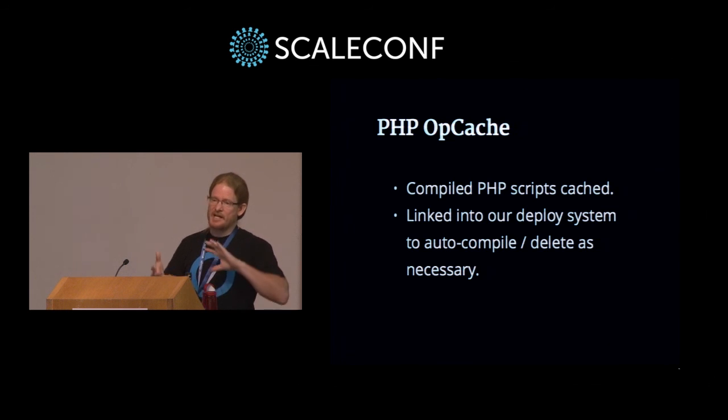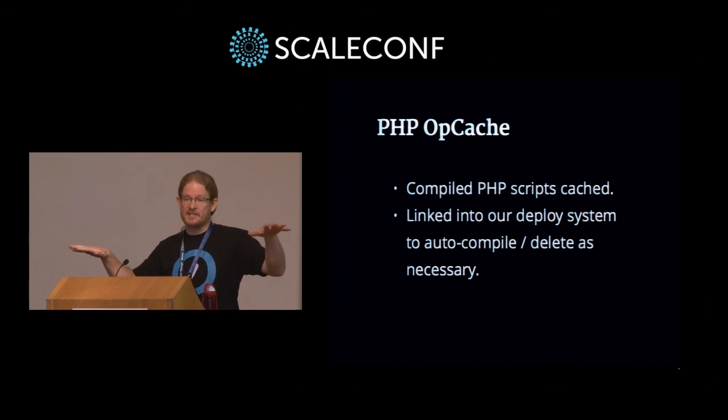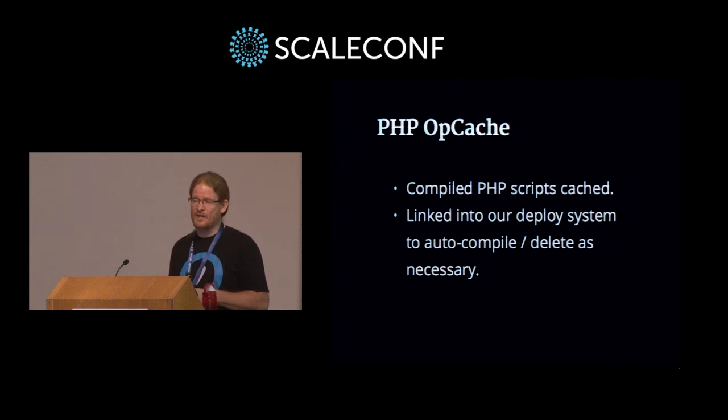So what we do is we actually disable the automatic compiling of this, and we have plugged into our deploy system. So when certain files are deployed, they're automatically invalidated and recompiled on the fly on each of our web servers as that commit goes live out to production. So we find that's improved performance quite drastically. If this is something that you really want to do, you'd be talking milliseconds, but everything helps.